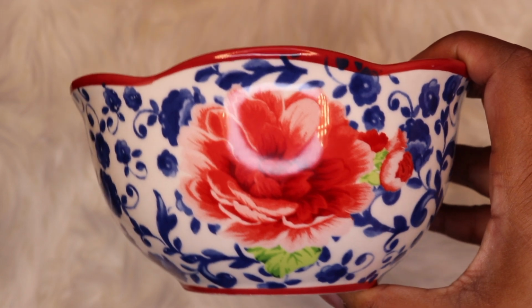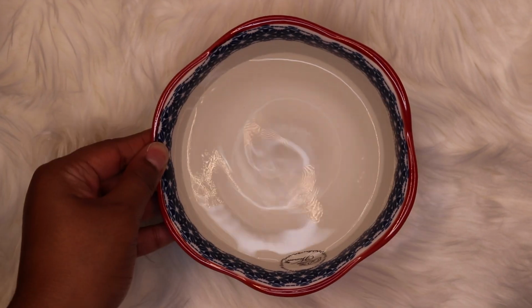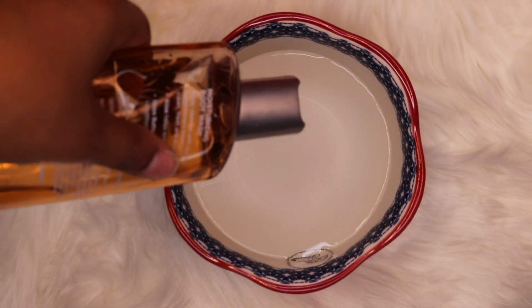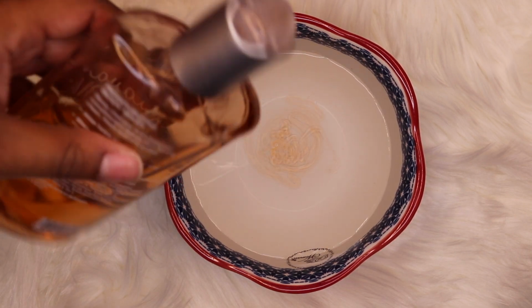Okay guys, so I'm going to start off by taking this decorative bowl that I got at Walmart, because remember, our nails are supposed to be an experience for us, so you want to have something aesthetically pleasing. Then I'm going to fill it up with warm water, followed by body gel. This is just to make it a little bit sudsy and make it smell good, and we're going to clean our hands because we want clean cuticles.